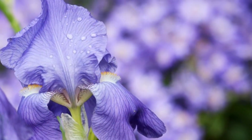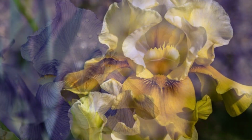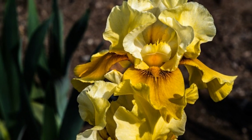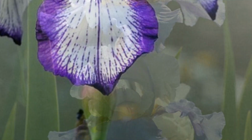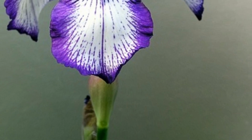It's worth noting that the term iris is also commonly used to refer to the colored, muscular part of the eye that surrounds the pupil and regulates the amount of light entering the eye. The name iris for both the flower and the eye structure comes from the Greek word for rainbow, reflecting the wide range of colors found in both.